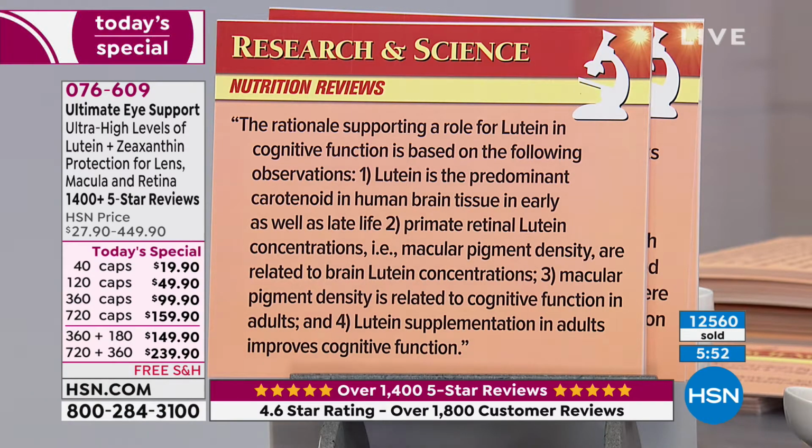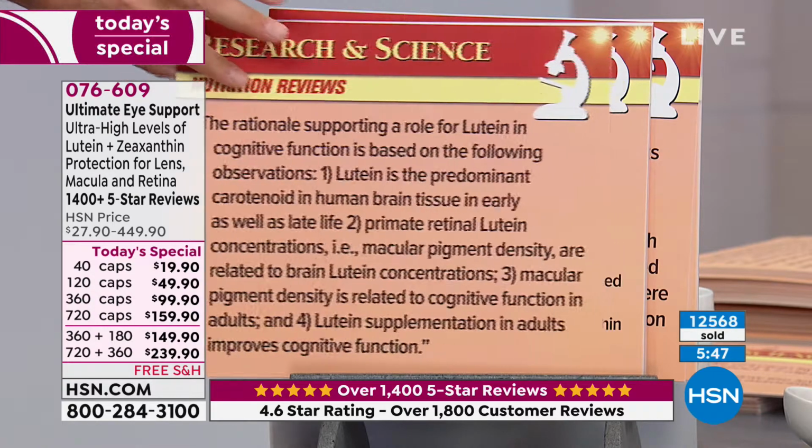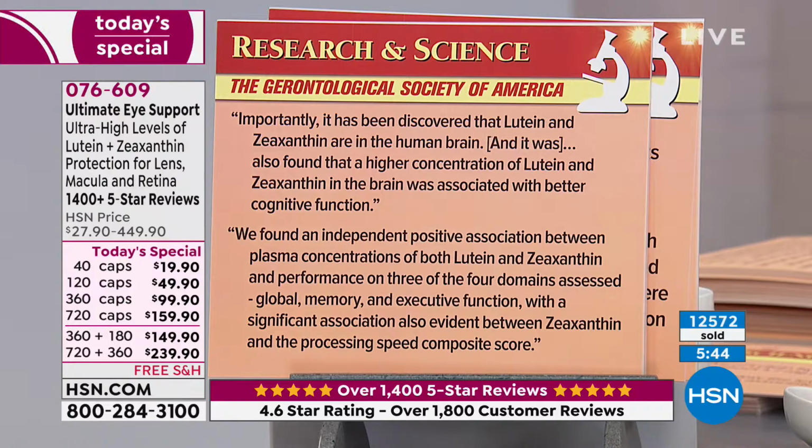So now we're not even talking about improving vision. We're not talking about protecting vision. We're talking about improving and protecting cognitive function. Again, from the Gerontological Society of America. Importantly, it has been discovered that lutein and zeaxanthin are in the human brain, and it was also found that a higher concentration of lutein and zeaxanthin in the brain was associated with better cognitive function. We found an independent positive association between plasma concentrations of both lutein and zeaxanthin and performance on 3 of the 4 domains assessed of global memory and executive function, with a significant association also evident between zeaxanthin and the processing speed composite score.